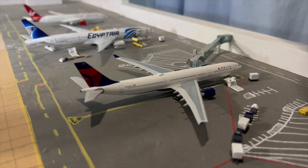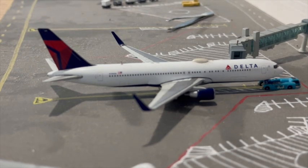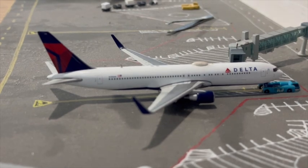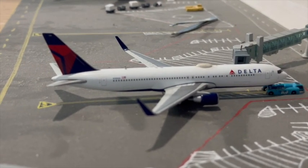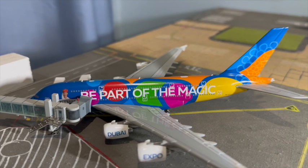Right here we have our beautiful Delta Airbus A330-300, and as you can tell, this plane has just pulled into the gate as you have the baggage car approaching the aircraft towards the front of the forward cargo door. But this plane has arrived in from Athens, Greece, and will be making a later flight tonight out to Belgium. Right here, waiting to be pushed back, is the Delta Boeing 767-300ER. This plane came in earlier from London Heathrow and is currently waiting to make the turnaround flight out to Reykjavik.